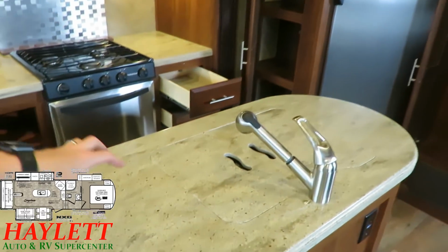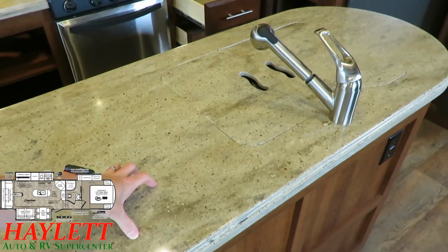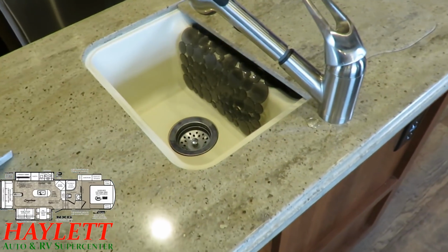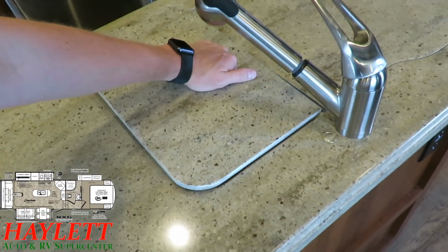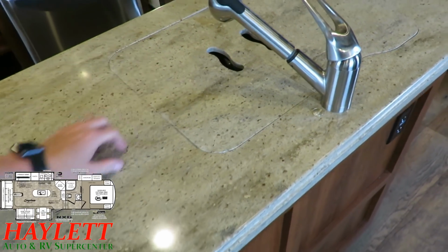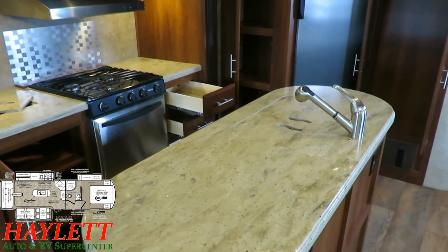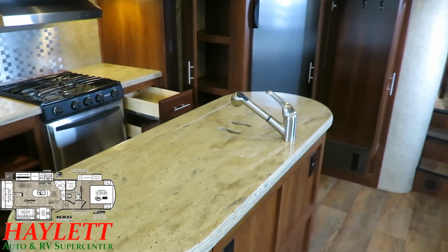Now this is true Corian countertops. It's not just solid surface, it's true Corian. And if you look down here, you'll actually see that we've got a nicer stone cast sink. It's something that we see a lot of in our Freedom Express ultralight RVs today. It is a lot nicer material than a lot of plastic sinks.